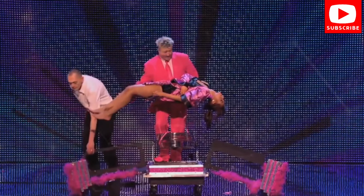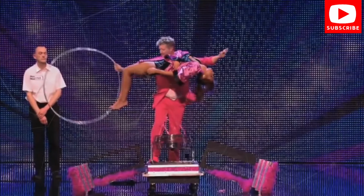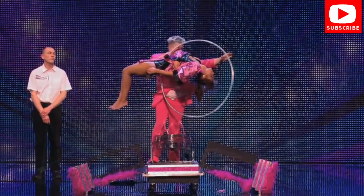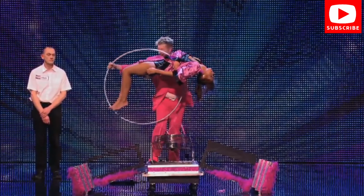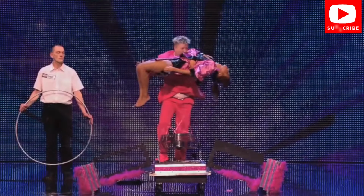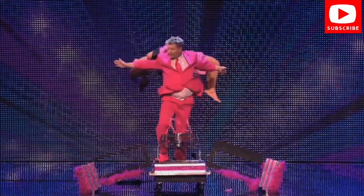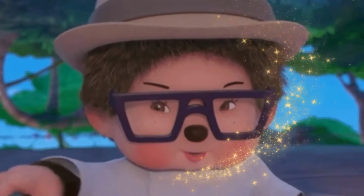But that's not all. The magician proceeded to make the lady hover around him. After this, the magician takes a hula hoop and passes it over the flying lady, showing the audience that she is not suspended by any support at all. So how does he do it? Does the magician possess any magical powers that allow him to make the lady float in midair? Absolutely not. Now let me reveal the secret to you.